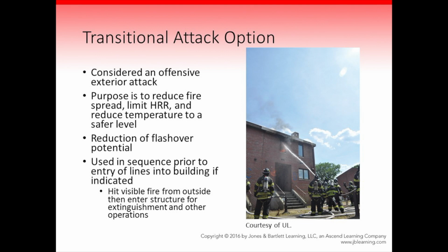A transitional attack should be considered an offensive exterior attack. The purpose of this is to reduce fire spread, limit the heat release rate, and reduce temperatures to a safer level. It will also reduce the potential for a flashover. Used in sequence prior to the entry of lines into a building, if indicated, hit visible fire from the outside, then enter the structure for extinguishment and other operations.